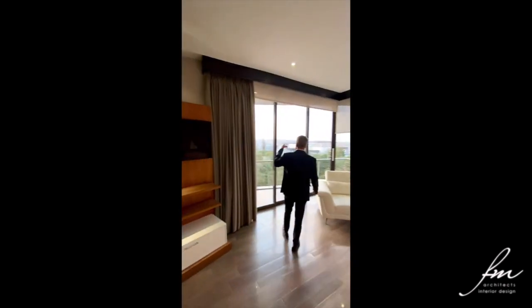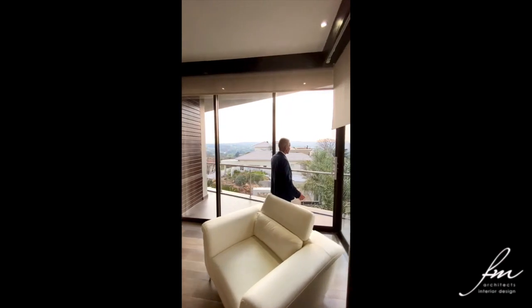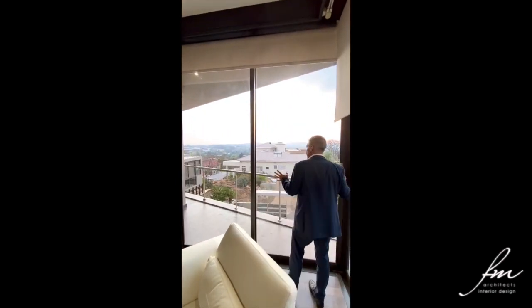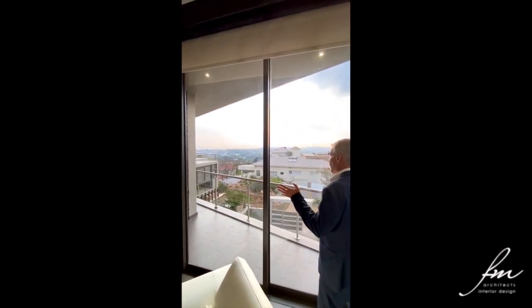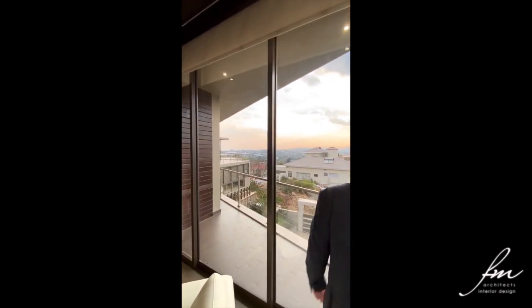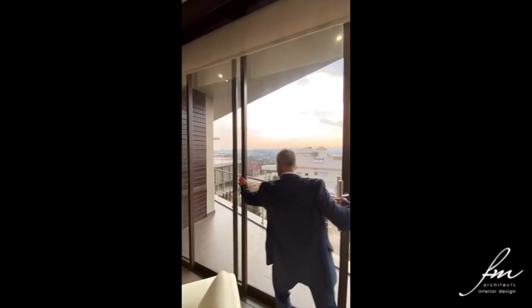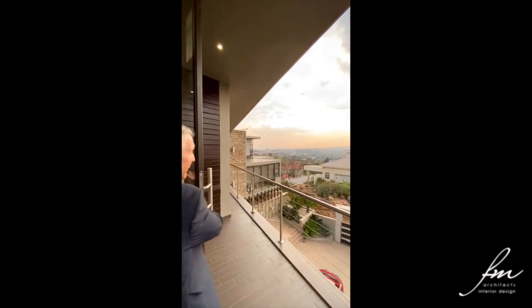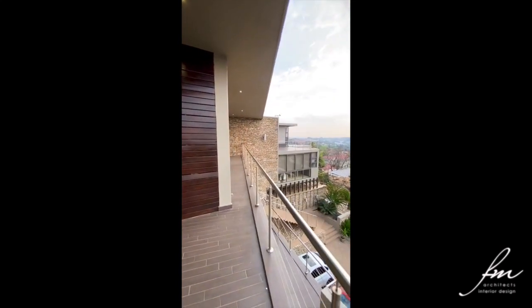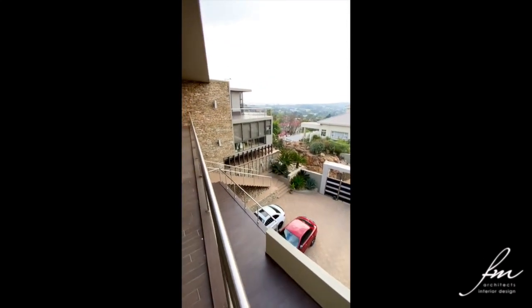Because of these cantilevered balconies and the angles that we've used on the residence, we've created doors that actually open from all of the bedrooms so that you can actually utilize this balcony. And we've got doors that stack into the walls here also. So all the doors stack, and that way creating a maximum opening and space. And as you can see, the views here are absolutely spectacular.